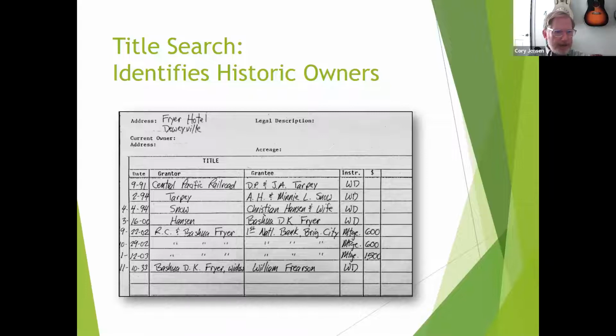And then we get up to, so the Friars purchased it from the Hansons in 1900. And then you can see the mortgages. And then there was a Bashua Friar, who was a widow, who granted the property to William Frierson in 1933. So the Friar family had this up till 1933.